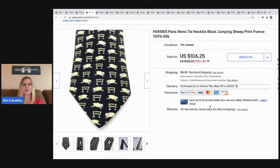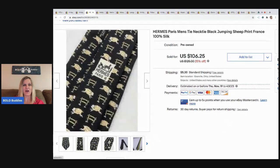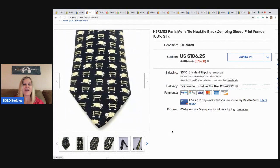The next item I sold is this. I think it's pronounced Hermes. You guys tell me if I got it right, because I know I called it Hermes once and everybody's like, no. And they commented on my video. And so I'm pretty sure it's Hermes. How am I doing, guys? Okay, so this Hermes tie also came from a thrift store, and I sold this for a best offer of $85, and the buyer paid shipping. I bought a bunch of ties in a lot, so I did not have much in it at all.